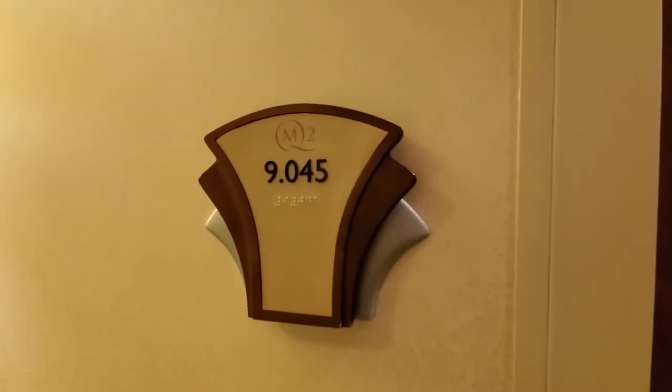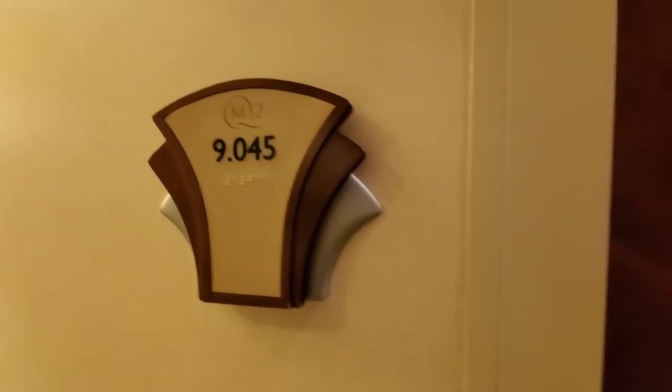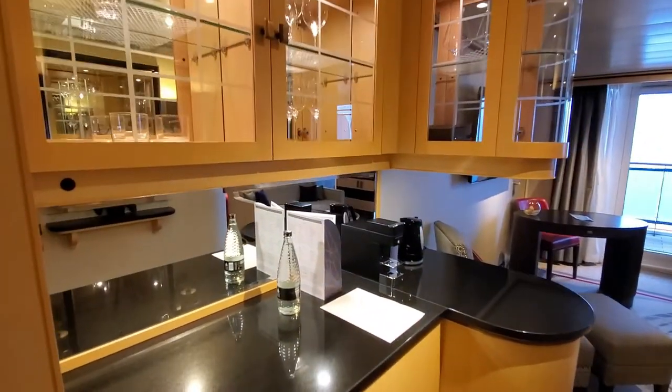We're still on the Queen Mary 2, which is a beautiful ship, and today we get to look at a Queen's Grill Suite. So let's take a look. Coming into the suite, you can see it's just gorgeous.